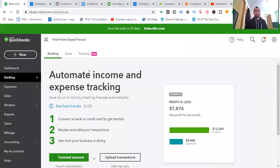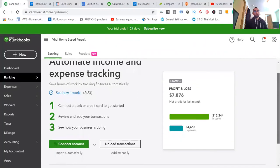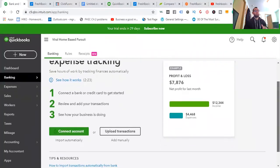All right, so let me go ahead and go in through here. So I logged in quickly. I signed up. When you sign up, you're just going to answer a couple of questions, like what's your business's name and what do you do, like marketing and advertising, and what you're going to be using it for: invoicing, tracking, sales, all these other things. You can click all of them.